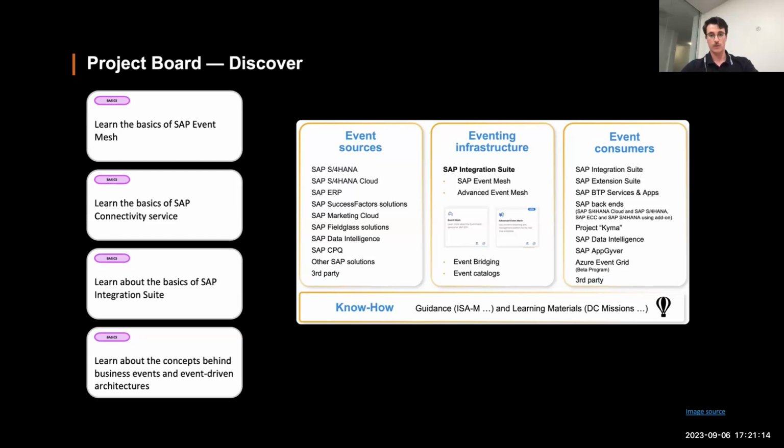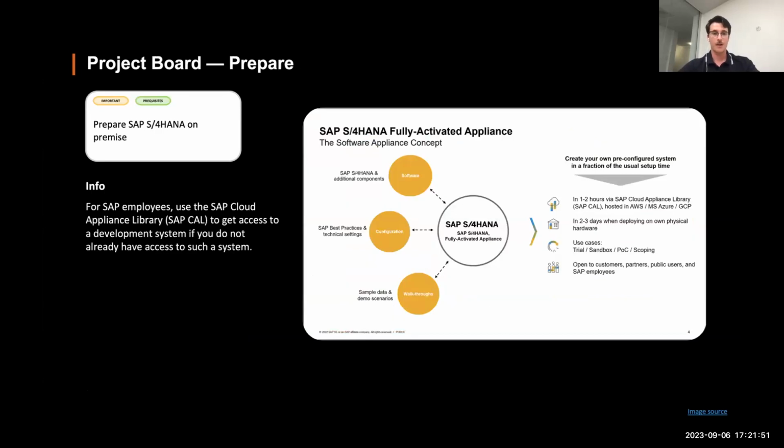And then event-driven architectures. So this diagram on the right shows you basically the basics of an event-driven architecture, talking about event sources. So in our case, say SAP S4HANA on-premise, our eventing infrastructure that we use is event mesh under integration suite. And then we have some event consumers here, BTP services, potentially, something like a Cloud Foundry runtime with an app deployed on it would fit that bill.